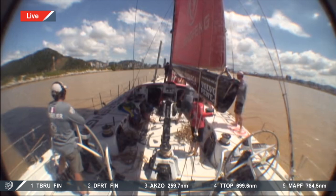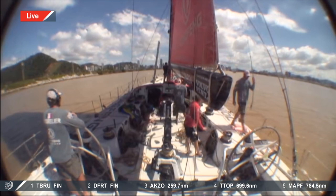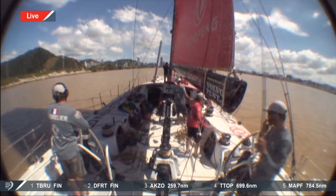But the first thing that is amazing is to finish this leg with all the team members on board. Of course, I'm thinking about what happened to Scallywag. This is what can happen to a sailor. We know about that, and we are all scared about that. It doesn't happen very often, but when it happens, it's dramatic to lose a life in these conditions.